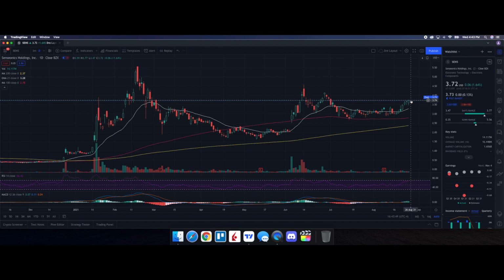So if we continue this run going into tomorrow, the next level that I want to see SENS actually get past is right here at this $3.80 level. We ended up testing $3.77 before being met with some selling pressure, but the fact that we closed at $3.72 was something that was great to see. We also see that we have some support that showed up today at $3.47, so let's just call it right here around $3.50, and we can see in the past that $3.50 has been used as an area of support as well.